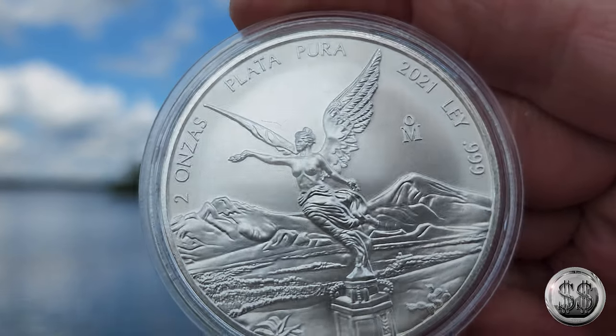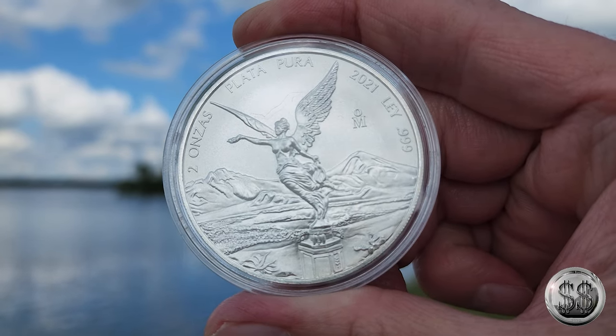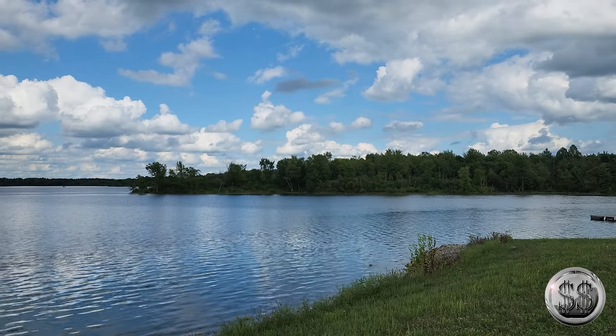Everyone out there knows I'm a huge 2 ounce fan of silver. Just love them, and I think 2020 made me have to chase all the rest going forward. So there's the 2021.